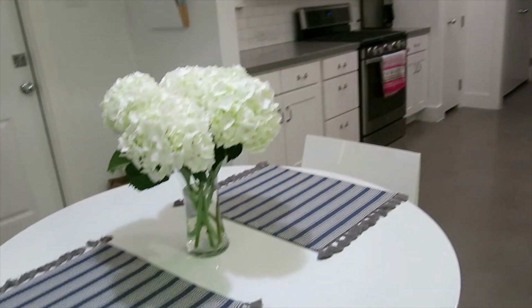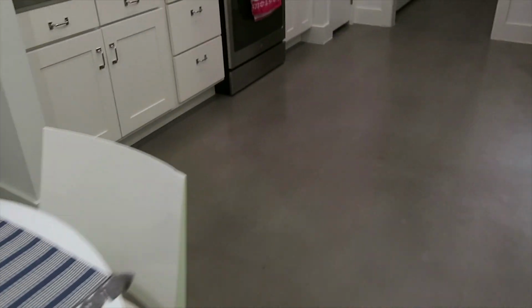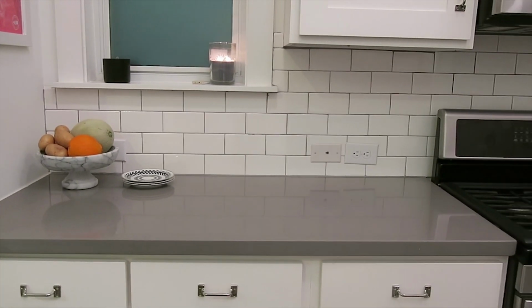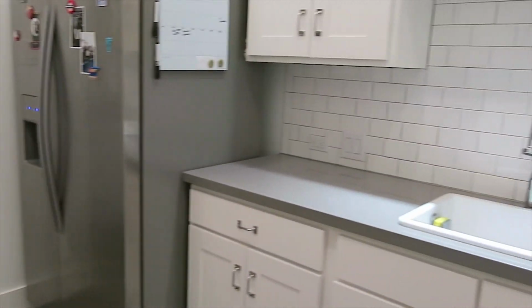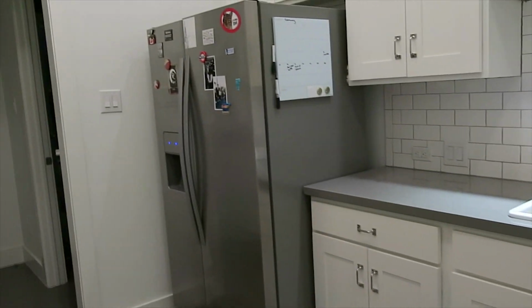I straightened up our dining table, got rid of the mail and things that we had hanging out on the table. I cleared away all the dishes and wiped off all of the surfaces, all of the countertops, that ledge up there. Of course, I removed the candle holder that was hanging out up there as well. More dishes, more clear surfaces, just general tidying for the most part in here.